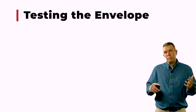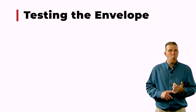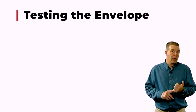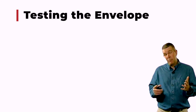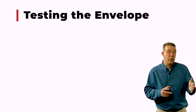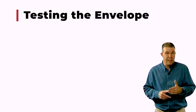Now, once we've done all these things with the HVAC contractor, we want to be able to test the envelope. And then we typically are going to test the envelope after these contractors have finished their work. Why? Because, as I said before, those contractors, if they're not paying attention, they may mess up what you did in installing a perfectly good system and sealing it up nice and tight.